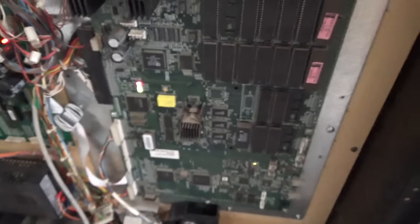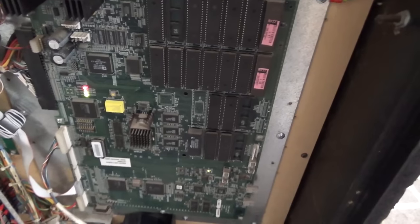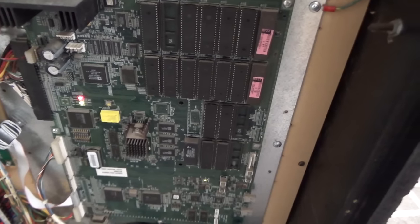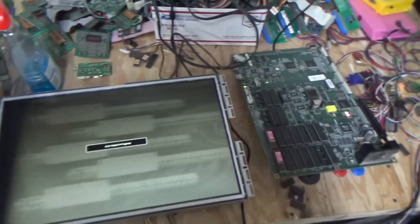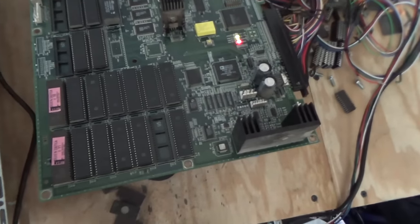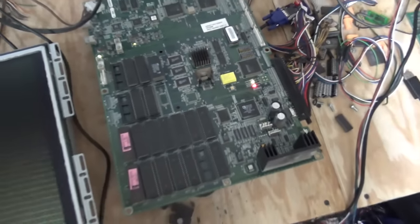I don't know if that'll do it or not, but obviously that leg needs to be in that socket. So I'm gonna take that chip out of there, straighten that leg out, and put the chip back in, and we'll see what that does. Well, it's not looking good. So I put that chip back in, and it was still in black and white.